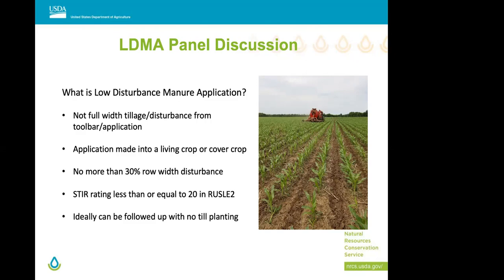Those of you that are in the land conservation business probably know the STIR rating, soil tillage intensity rating. So we're looking at a number that's 20 or less in Russell 2. And this is not written anywhere, but ideally, if we can follow that up with a no-till planting, that tells me a lot that our disturbance isn't that great.